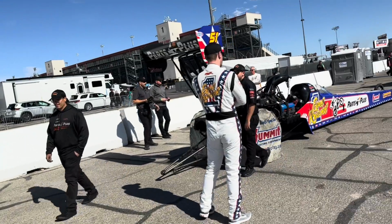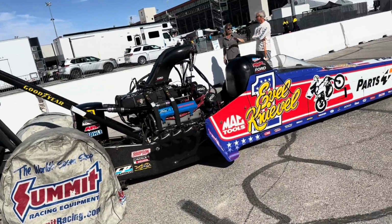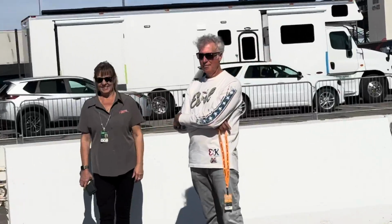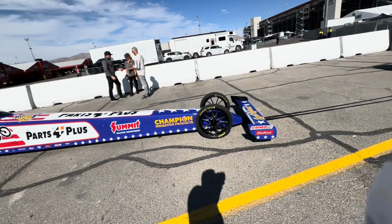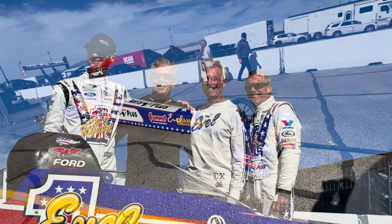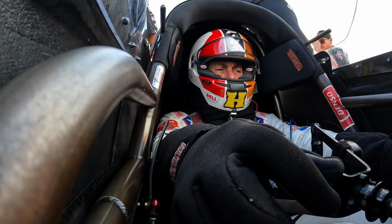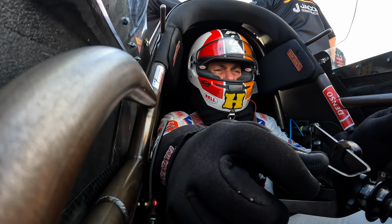So we're warmed up, ready to go. We actually came up into the staging lanes a little bit early. Cody got his fire suit on, looking good. Car looks freaking awesome sitting here. Kelly's over there. He said put an Evel Knievel shirt on. It's pretty cool. It looks awesome. Vegas name, the guy who did the Palace Fountains, all the stuff he did out there.